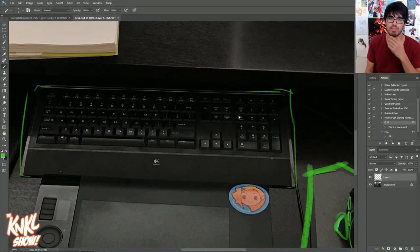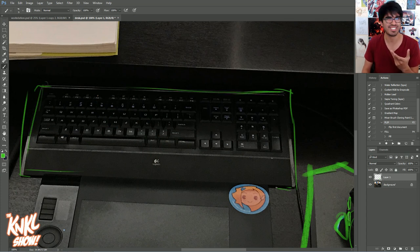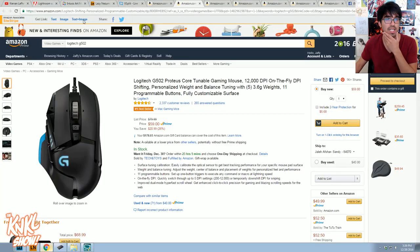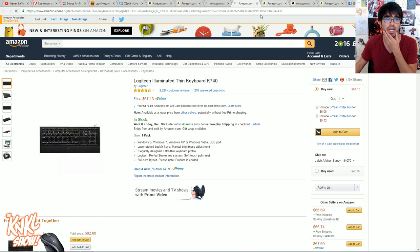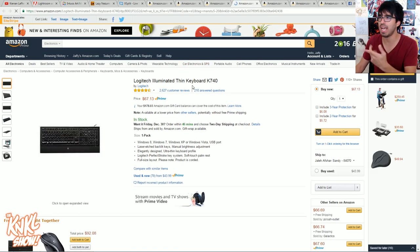I've been using it for many, many years. And I say it's classic because you can't really pick these up from Best Buy anymore. They have some newfangled one that's not as good. I highly recommend this one, and that is, let me see, is that up here? I think this is the keyboard, that's the monitor, there we go, this is the keyboard. So this one is called the K740 from Logitech. Really, really like this one.